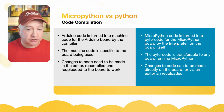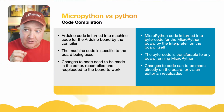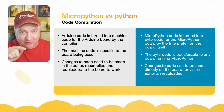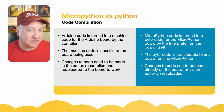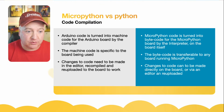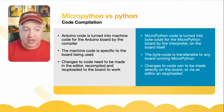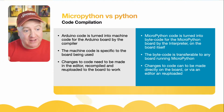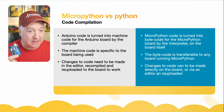And you can almost draw a straight line between language, code that's written in C, and machine code. You can literally draw a line between each command. So it's very efficient, creates very small executable files. But we do need to change the code. Changes to the code need to be made in the editor, recompiled and re-uploaded to the board every time you make a change to that.